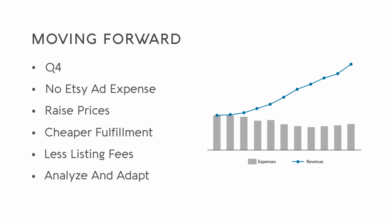Looking ahead, I'm particularly optimistic about the upcoming Q4 period, where t-shirt sales tend to ramp up exponentially from Black Friday all the way up to Christmas. This holiday season presents an excellent opportunity for increased sales and a chance to showcase my unique designs to a broader audience. With Q4 being historically more profitable, I'm excited about the potential growth and success during this time.